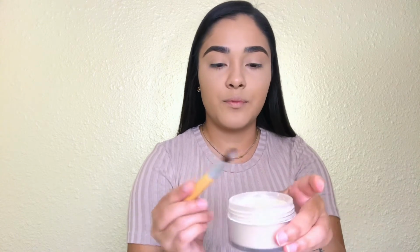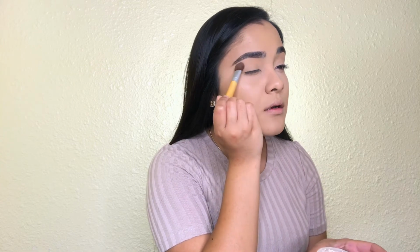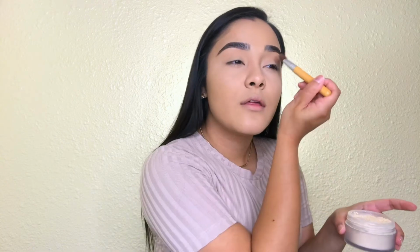When I set my concealer, I like to set my eyelids first before anything else. So I'm just gonna grab a little brush and go into that powder and just kind of press on my eyelid, just like that. And then the other eye.